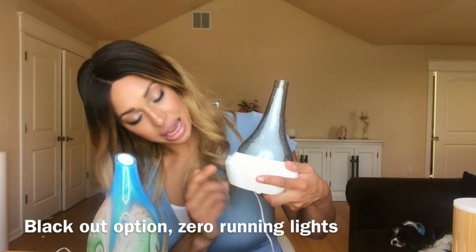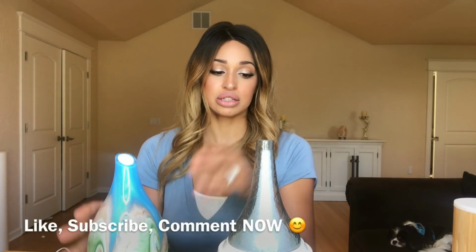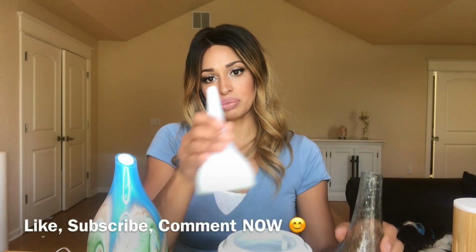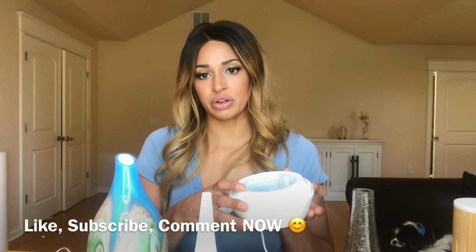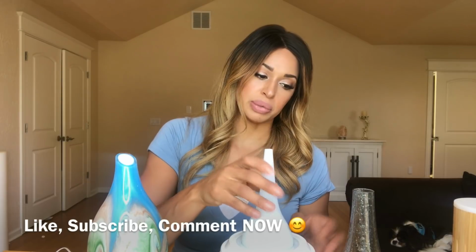This one has a flashing feature like a meditation lamp. This one is beautiful. It does a great job of getting the scent up in the air. It's a very, very fine mist, which is my favorite. This is a three-piece diffuser, just like this diffuser. So you have to take one piece off, two pieces off, and then you fill the reservoir here, put your essential oils in, but it is very easy to pop the two pieces back on.